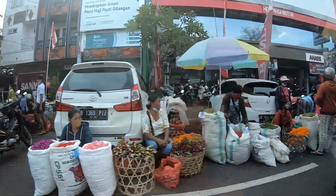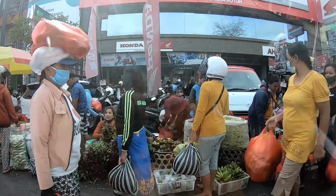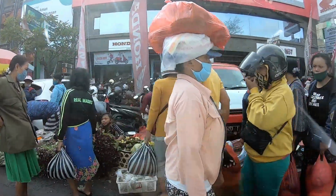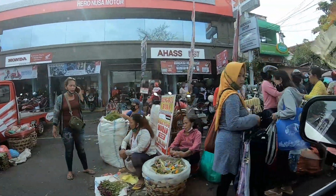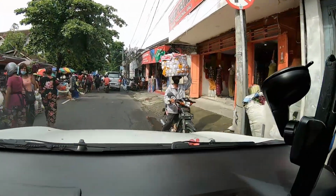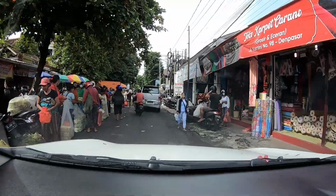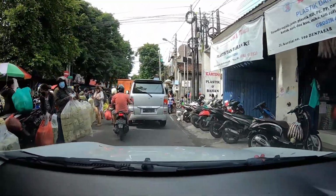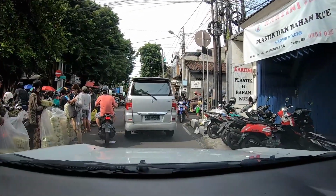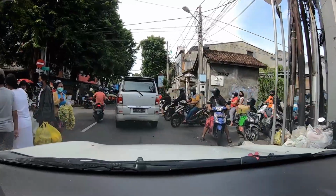Crowds of people with the cars, bikes, walking vendors, and traffic jams, because some of them don't understand what's going on. And the bike is coming from the opposite side, right? Everything is typical work. Are there any holidays today? Or are there going to be any holidays soon? No? Maybe. So you don't know.